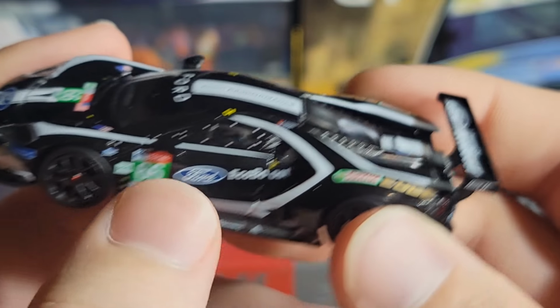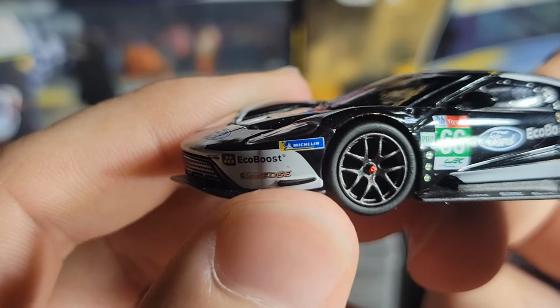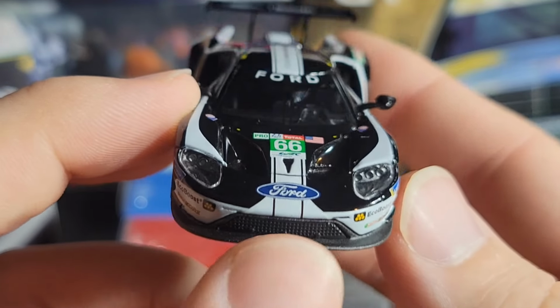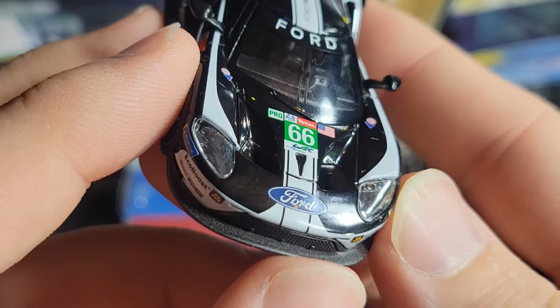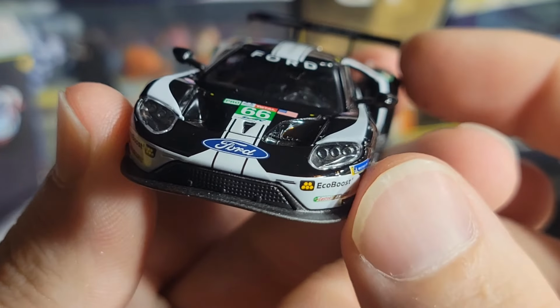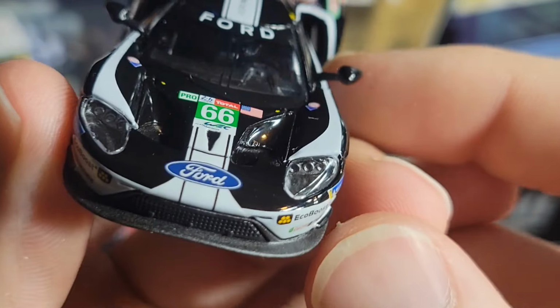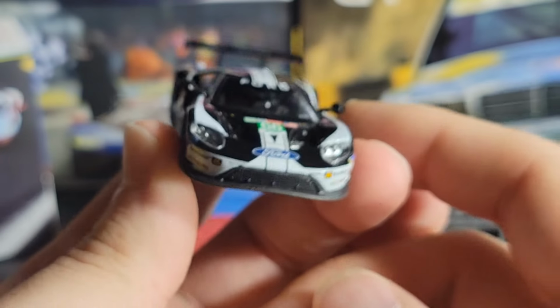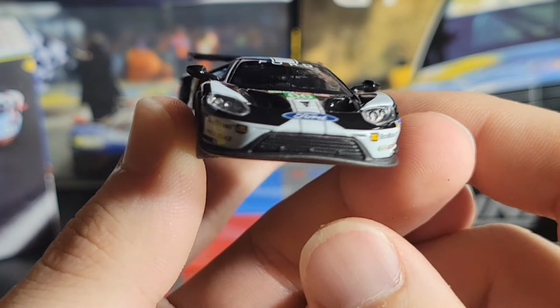You got the rivets around the window, which looks pretty nice. Michelin printing, EcoBoost, Castrol logos again. You got a big Ford decal on the hood. Well, not decal, but Ford printing. Headlights look really good. The acrylic is nice and clear. And then you have like the triple bulb details back in there. It looks really nice. Really aggressive looking car.